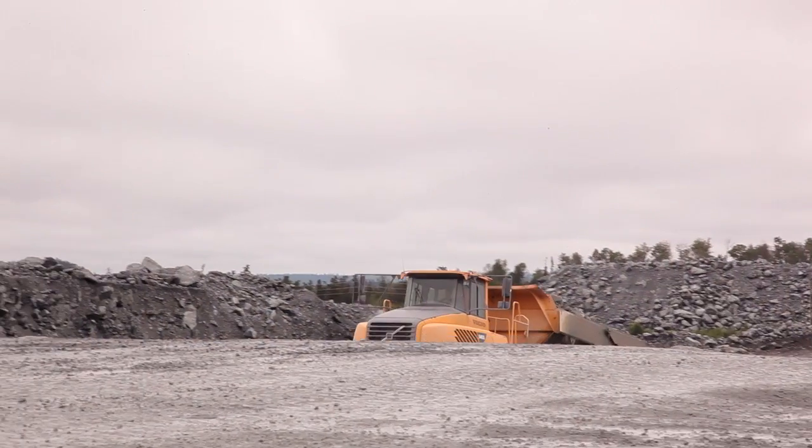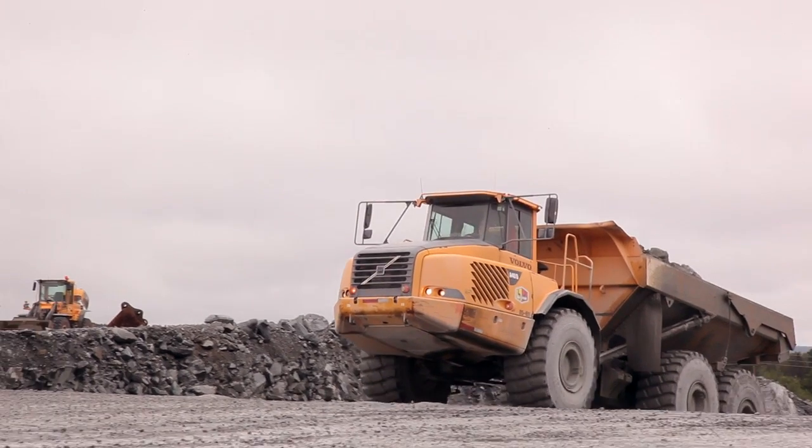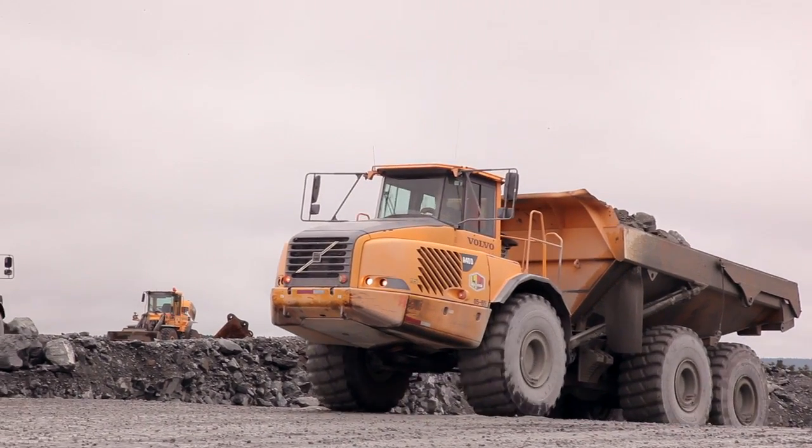We are in Thunder Bay, Ontario, and the mine we are working at is North American Palladium Lac des Îles Limited. The main business at LTL Contracting is general civil contractor. We're constructing a tailings management facility.